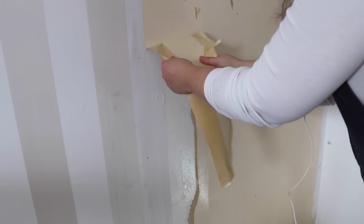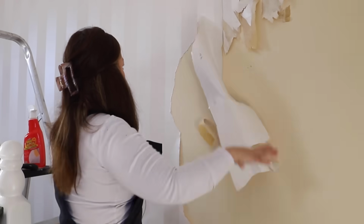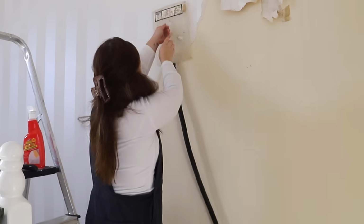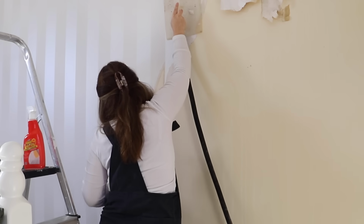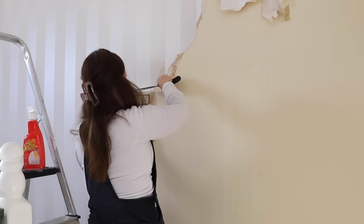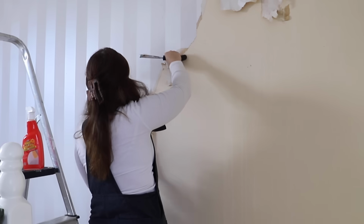Then with a spray bottle, some people like to use, I think it's fabric softener. You can add that to a bottle, or you can just use water and spray the wallpaper, come back in 20 minutes, go have a cup of tea, come back and it is going to be easy. Well, when I say easy, you will be able to lift it off. You may have to repeat the process once or twice.